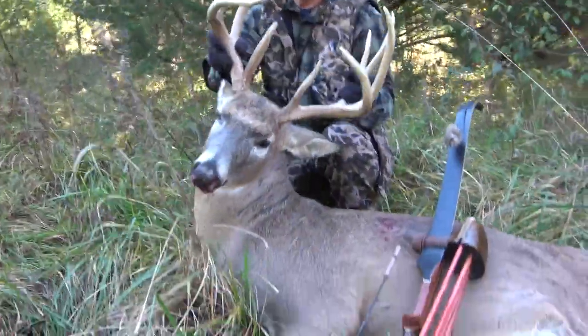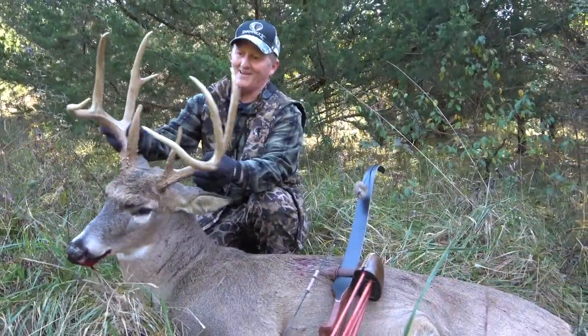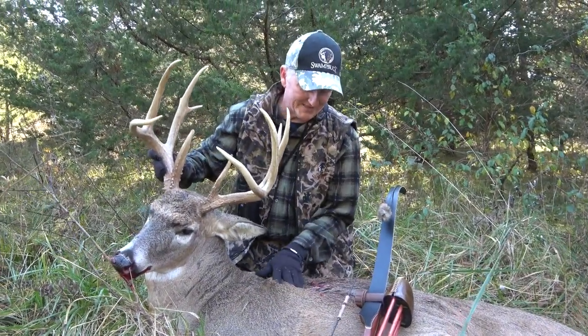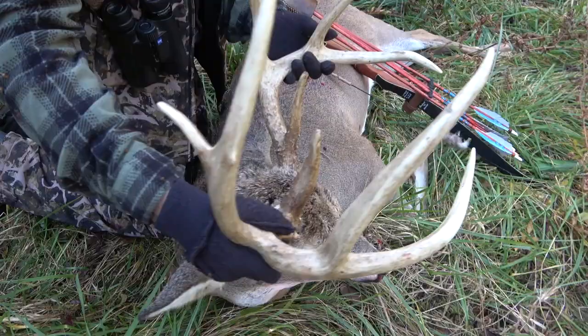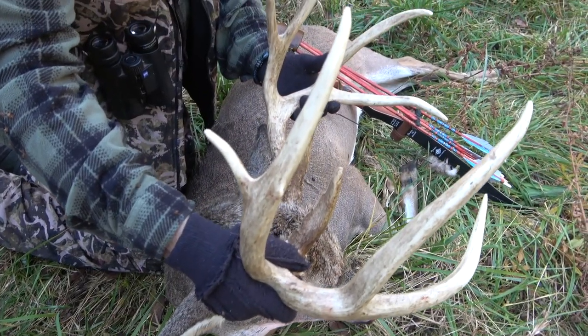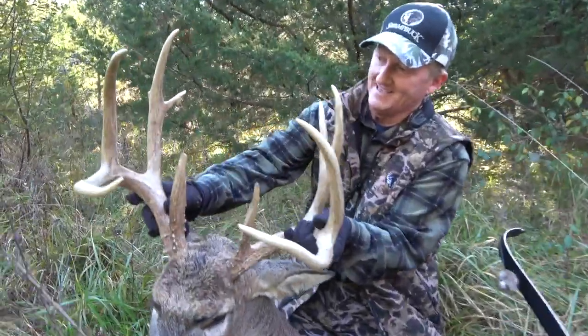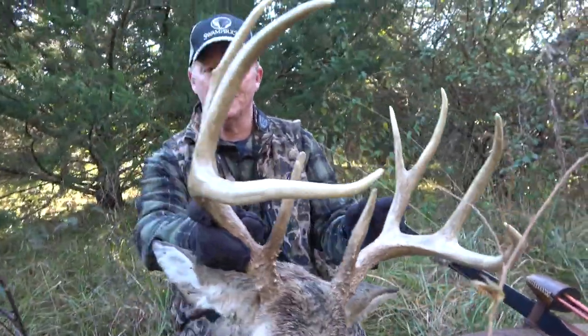Oh, is that beautiful or what? Boy, I've been doing a lot of practicing. I feel fortunate for that shot with a recurve. Oh my goodness. Look at that. Is that gorgeous? I've got some really good pictures of him from this summer.